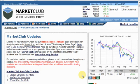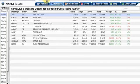So here we are at home page. This big week coming up. We've got some reports coming in from Citi, Wells Fargo, Apple on Tuesday. So lots of things very important to this market will be coming in. So let's get started looking at the charts, what we always do. And for that, we'll go to our portfolio manager. We'll start with the S&P 500.